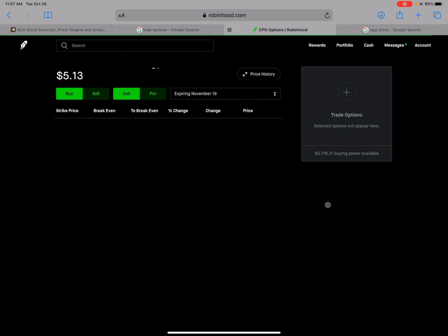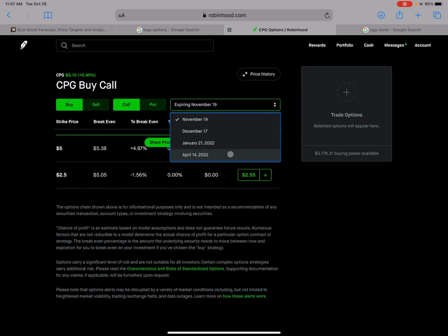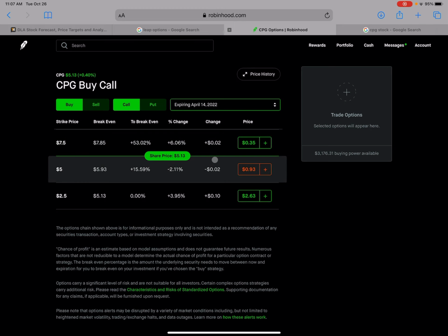We'll first set our expiration date out. Now, for this particular stock, sorry, I lied to you. You can't technically buy a LEAP option because there's no contract a year out. But you can buy an option that is maybe half a LEAP, expiring at least 4, 5, 6 months out from today. So April 14th, 2022. I still like that because it gives you far enough runway for the stock to go up, and at the same time, it's not super expensive, especially if you take a look at some of the options we have available now.